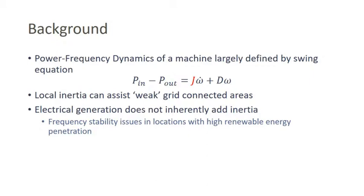Now, what we also have is that when you start putting generators at the end of what's called a weak grid connection, which is where the start of a lot of the microgrid research as we currently know it, you do need to have local inertia in those. But selecting the right amount of inertia can be critical. There's a lot of research, for instance, in virtual inertia, which found that if you can vary your inertia, you can actually improve the stability of a system with generation.